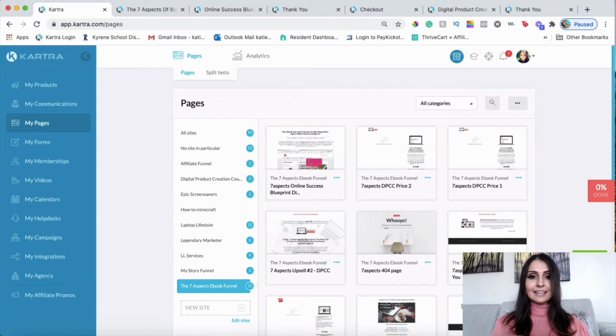Hey guys, it's Katie here, and today I'm going to show you how to create a high converting funnel with Kartra. I have been testing out my recent funnel that I've just put together, and so far it's been converting great. I would like to show you the exact flow of the funnel and the pages that I have set up.